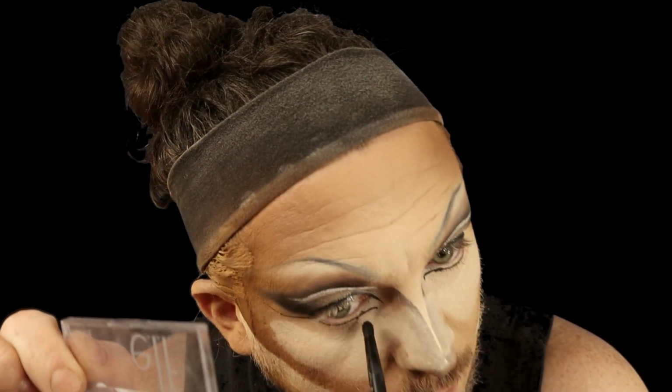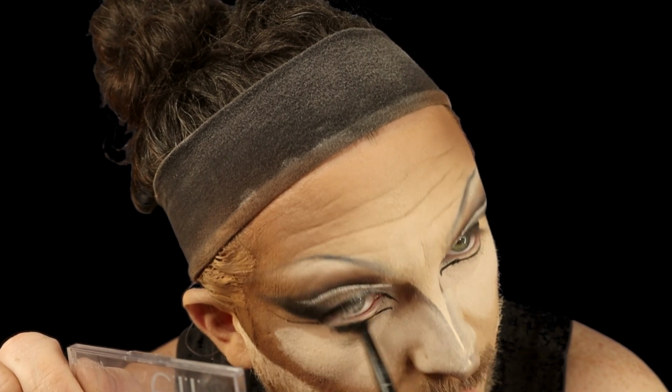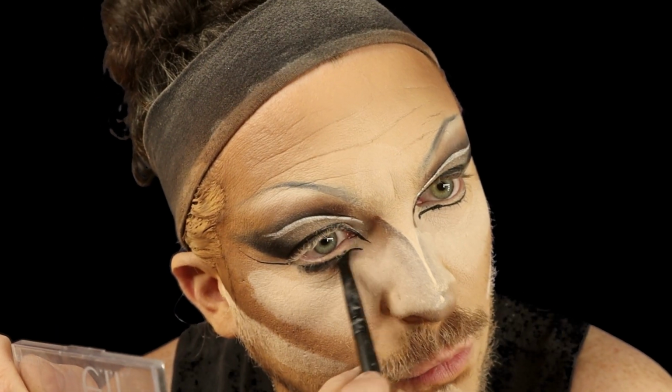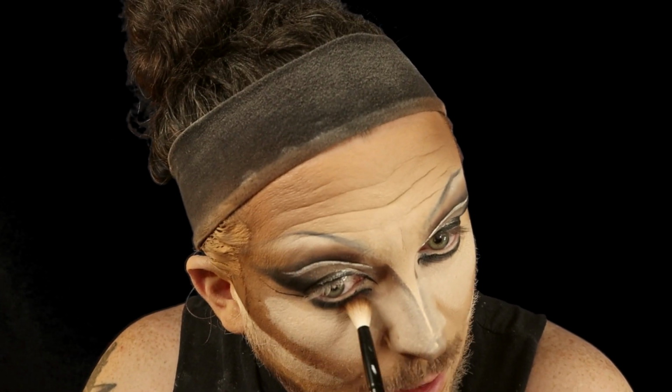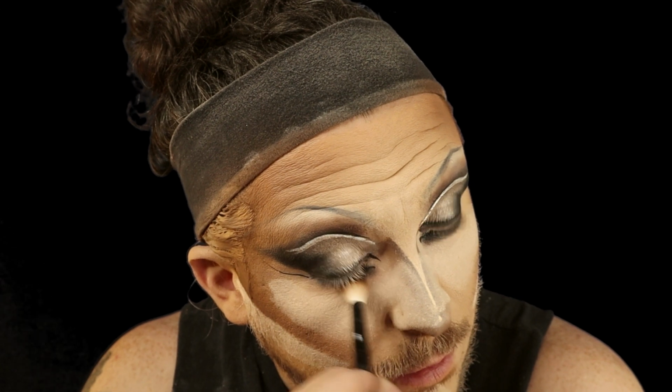Once that's done, I'm going to go back to our little e.l.f. palette, dip into the black with that little fluffy brush I used earlier, and I'm just going to smudge out where I put that liner. And once that is smudged out to a place I like, I'm going to go in with that deeper brown color and smudge that out on top of the black. So it doesn't have to be super neat.